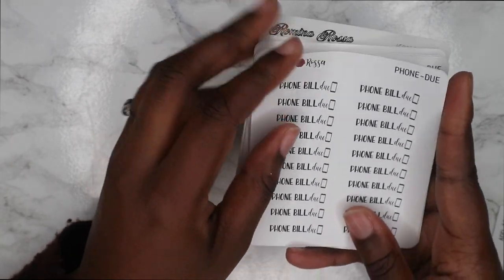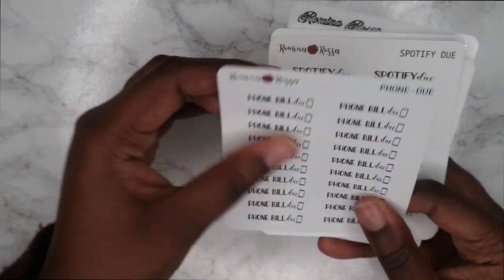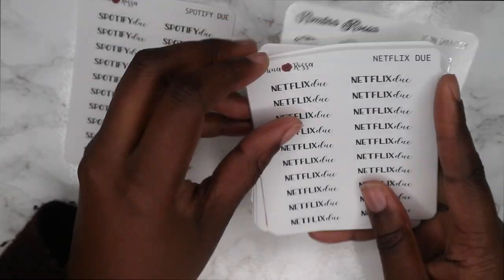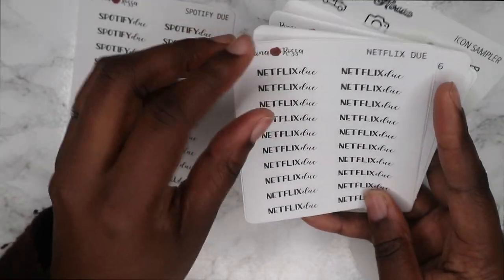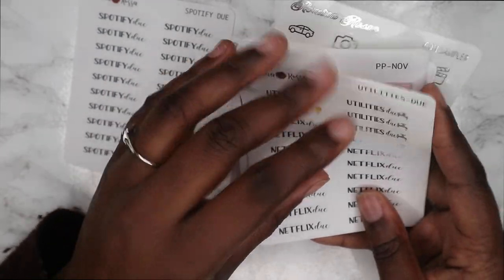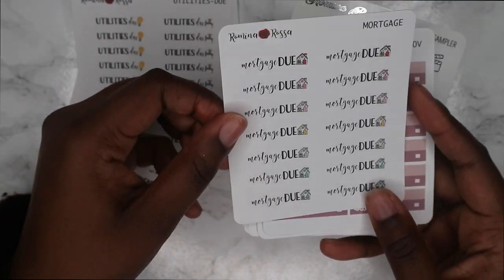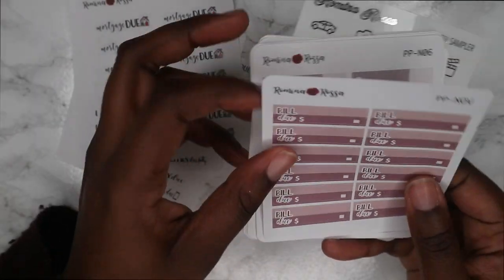Let's start with the smaller stickers. So I got this phone bill sticker, the Spotify due. These are all to go in her bill dues. Netflix due, utilities due, so this is for light bills and water bills, and mortgage due. So these are the bill dues.